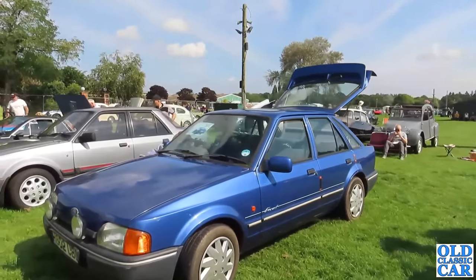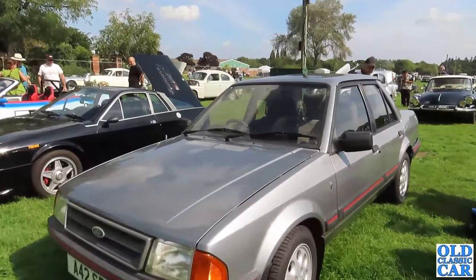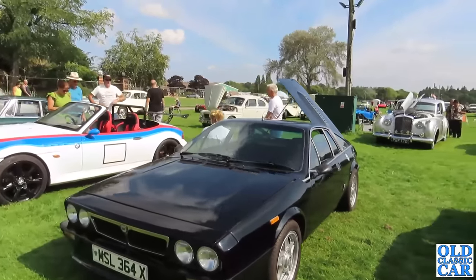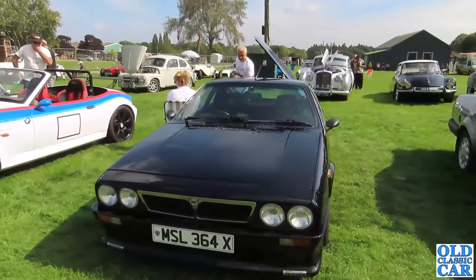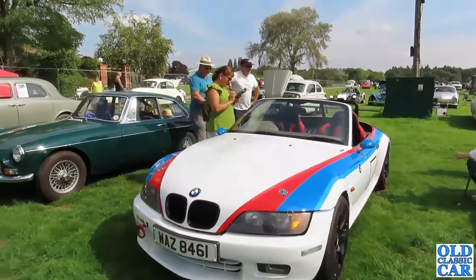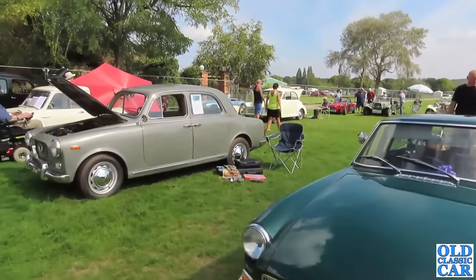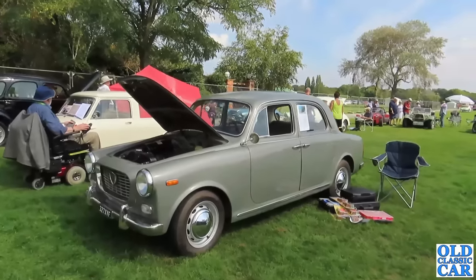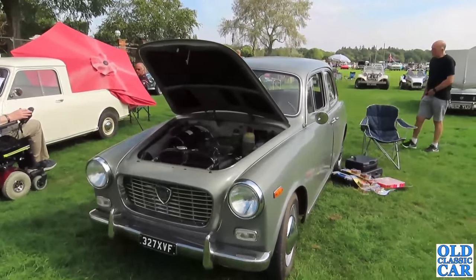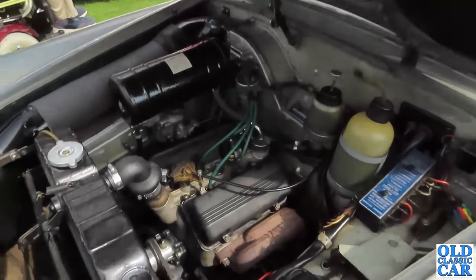There's the Escort Mark IV, the Orion, the booted version of the Escort. There's that Monte Carlo, Lancia Beta Monte Carlo, engine cover raised. Z3, GT, and here is that Lancia Appia. Oh, that's a rare sight, especially here in this country. A little V4 engine hung out the front there. Wow, what a compact little engine that is.